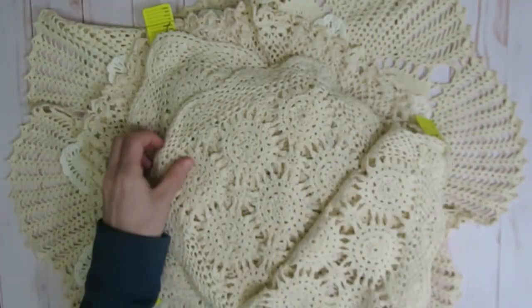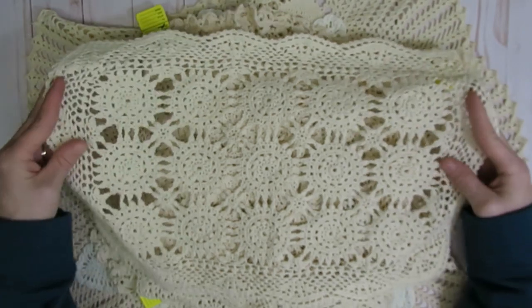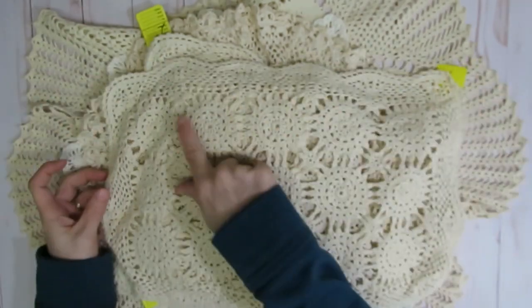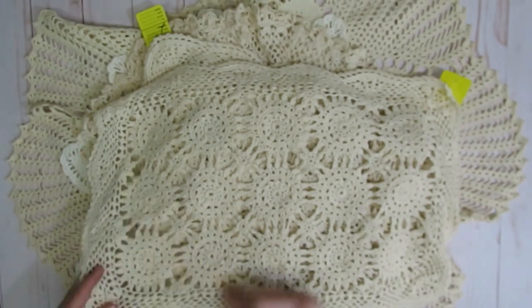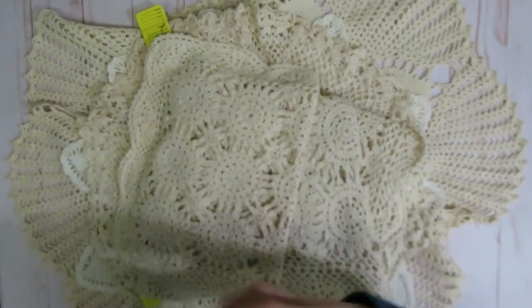And a couple of these are probably very similar. I think these ones, they called them placemat size. And again, these ones you could definitely use also for a journal cover. Or you could cut them apart, because if you cut apart this one, 1, 2, 3, 4, 5, 6, 7, 8, 9, 10, 12, there's 15 little doilies in there. And then again, you got the trim to add to something else if you choose to cut them up.